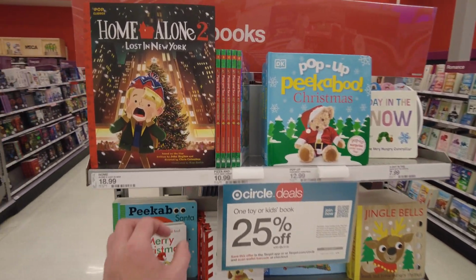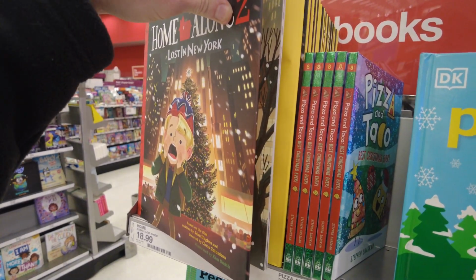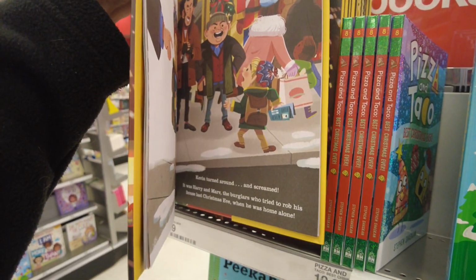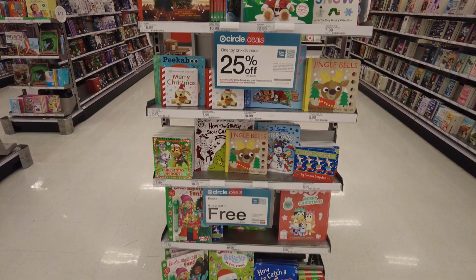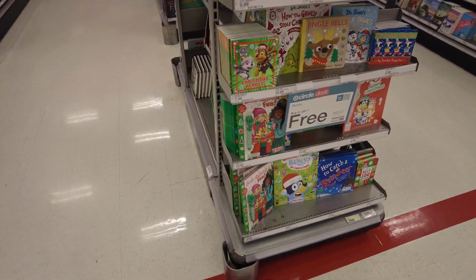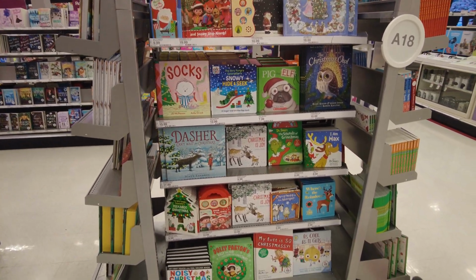Oh, this is fun. Home Alone 2, Lost in New York. Home Alone and Home Alone 2 are classics for the holiday season. You got the robbers and Kevin. That's pretty cool to see that. I wonder if they have a book for the original Home Alone 2. Bluey, Christmas Owl, I Am Max.